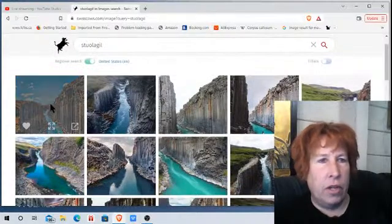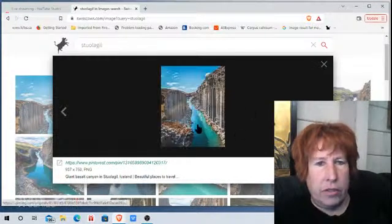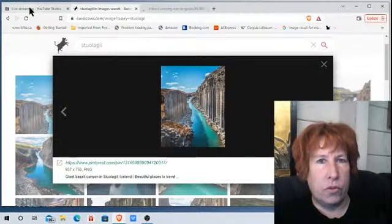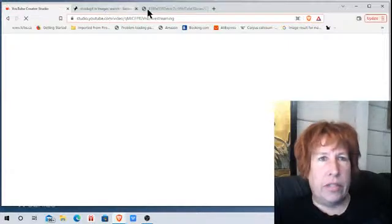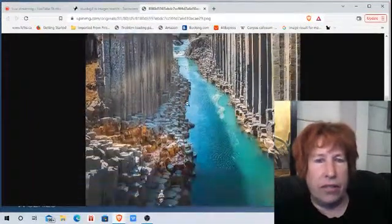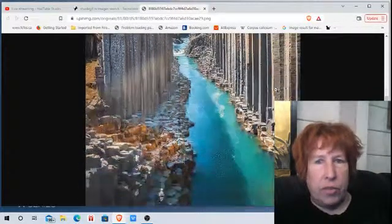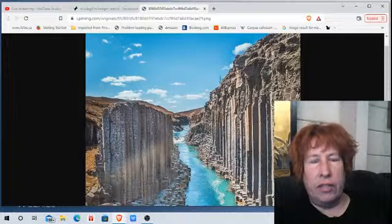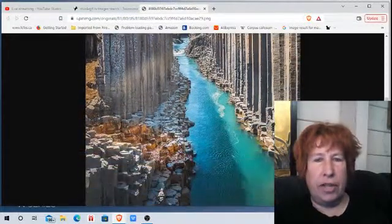Okay, so this is the Stuðlagil. I think it was Iceland. Now it's been over a week since I investigated this, but it's something to see. Open image in a new tab. Oh, see now, look at that. I think it's still running though, because it still gave me the clink. Check out this thing. Okay, this is real. It looks like something out of some kind of a Dungeons and Dragons movie or something, but I covered a while back that there was only this one known location of these hexagon basalt columns. And this place was sure as heck not on it.